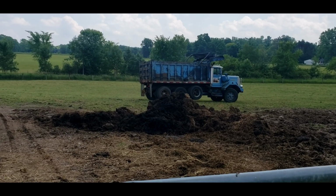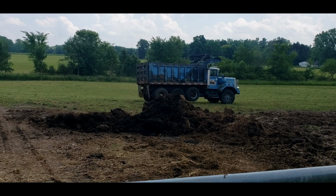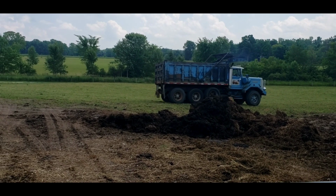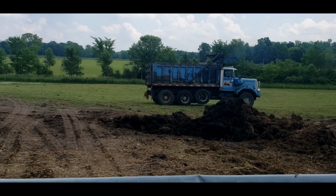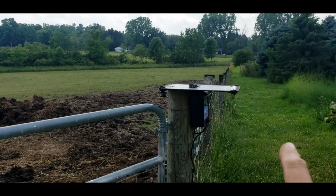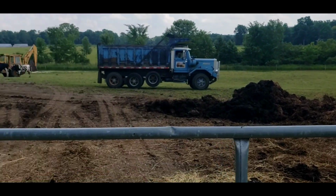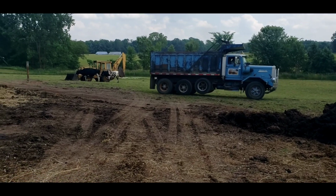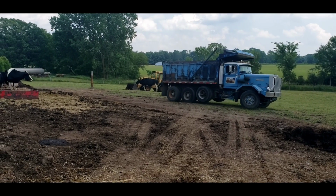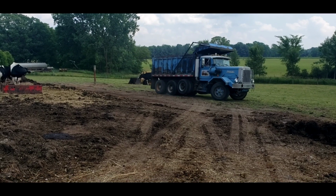So for about 2 years, we had been loading up a manure spreader parked in the pen, and that works pretty good, the best way for us. We had tried 1 year having it parked along the fence and loading it from the inside, and we thought it's just a lot easier to pull it in. Doing it this way saves us a lot of time. He's getting a lot of bulk out all at once.